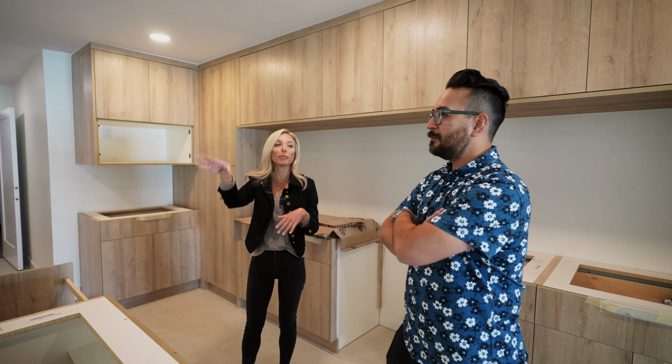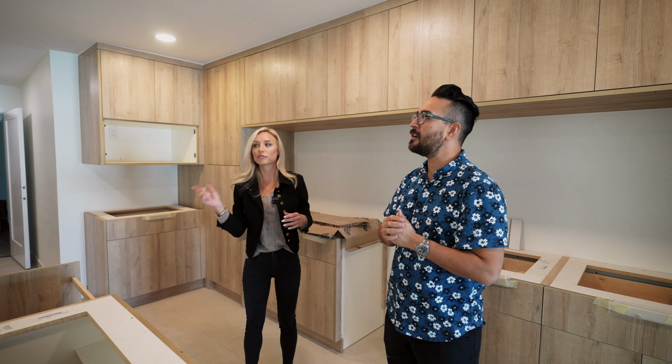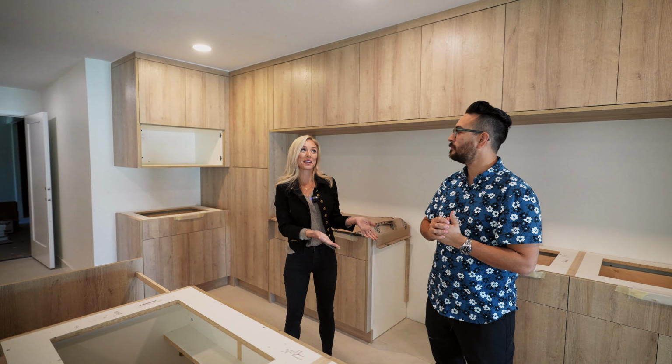And we have 4 bathrooms too, so we do have a lot of cabinetry. Oh, it includes all the bathrooms. Okay, yes, cool, yeah, nice. That was for the full package, which actually is pretty good. Okay, not too bad then.